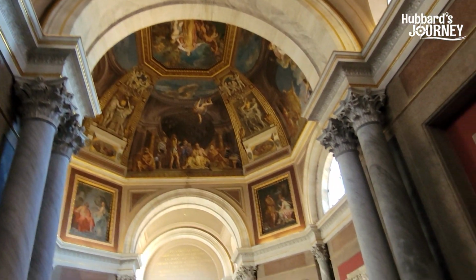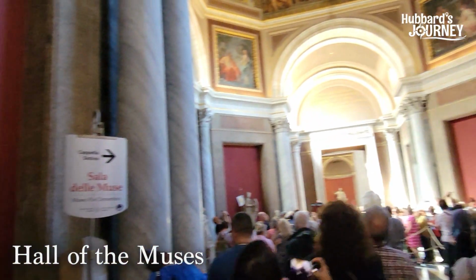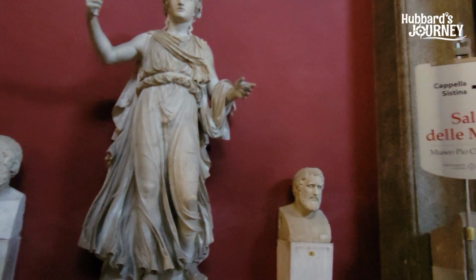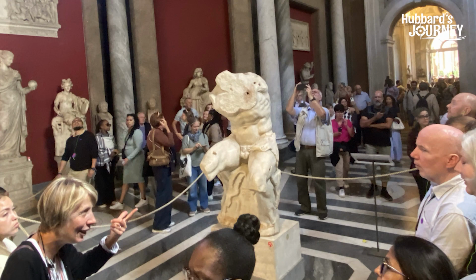Continuing on, we are entering the Sala Rotonda. This area is where the statues of Apollo and the 9 Muses are, as well as other statues by important Greek and Roman sculptors. And in the center is the Belvedere torso by Michelangelo.